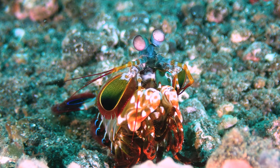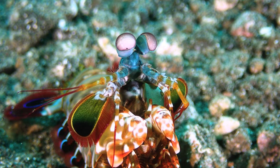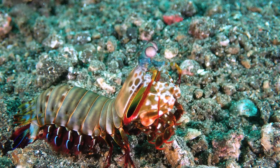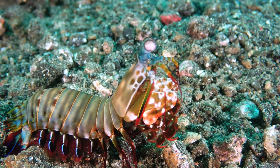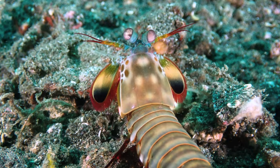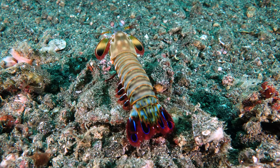Look at those eyes moving independently of each other and seeing in all directions. They can detect hues way outside our puny human colour range. But don't get too close. The peacock mantis shrimp uses its front arms like a boxer, and if threatened, will punch you at 75 feet per second. That's 50 times faster than the blink of an eye, or about the same as a .22 calibre bullet. Don't believe us? Check the Guinness World Record for the strongest self-powered strike by an animal.